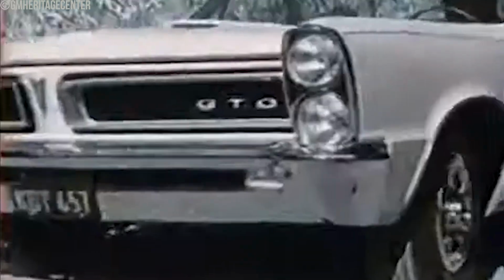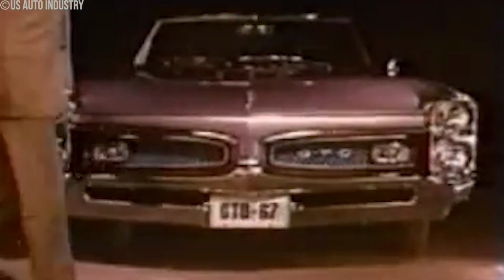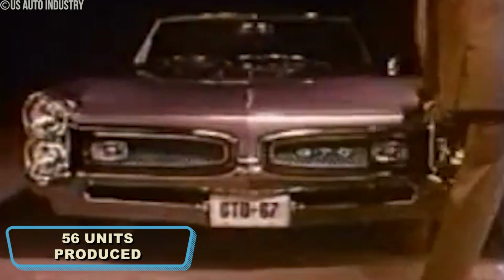Available in coupe, hardtop, and convertible variants, each offering its allure, the convertible with Ram Air stood out as the rarest iteration, with only 56 units produced.